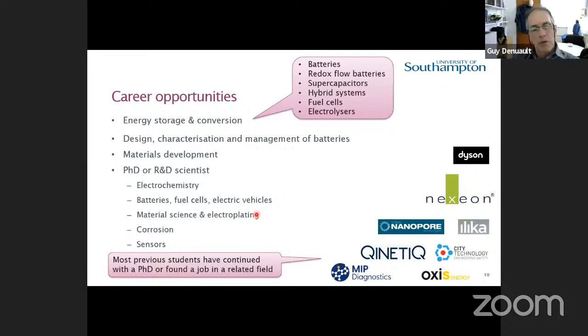So what are the job opportunities when you graduate with this program? Well, essentially, it's energy storage and conversion, because there's a strong emphasis on batteries, on fuel cells, on redox flow batteries. We also investigate supercapacitors and hybrid systems, which are a mixture of capacitors and batteries. We also consider electrolyzers, which are an essential part. Fuel cells and electrolyzers are really essential to the hydrogen economy and the renewable energies, like using the electricity coming from solar farms and wind farms.